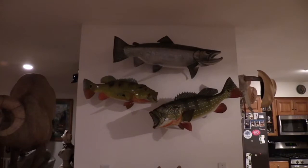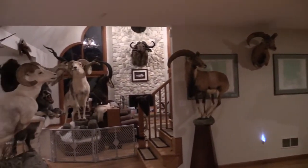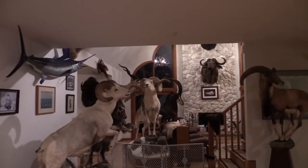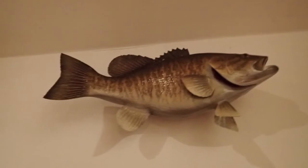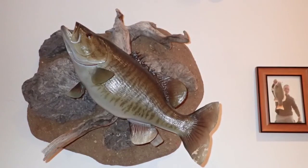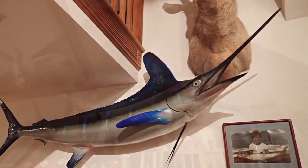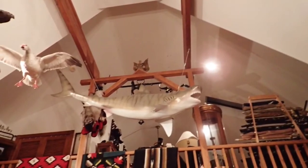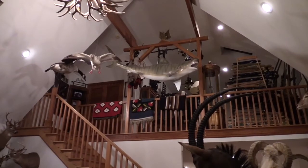Okay, here's their final resting spot. I have a few other pieces of fish taxidermy. Notably, some stripers, some smallmouth bass, marlin, tiger shark, etc. There's a tiger shark.